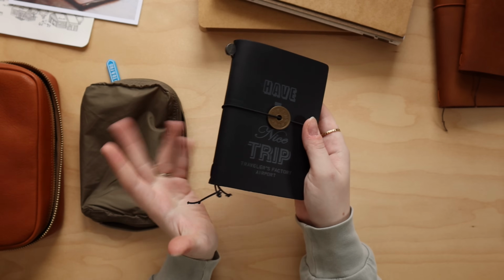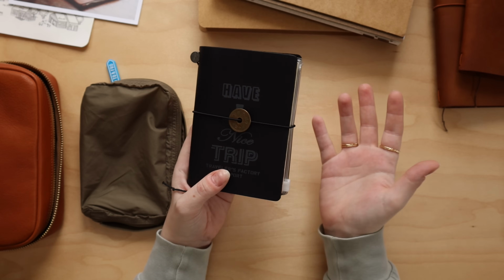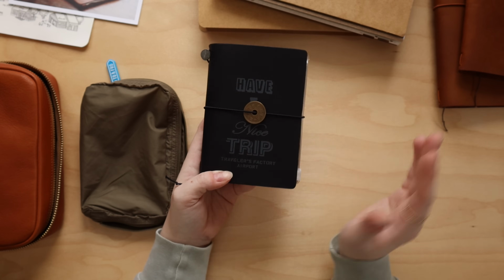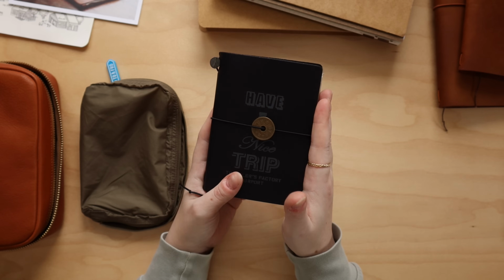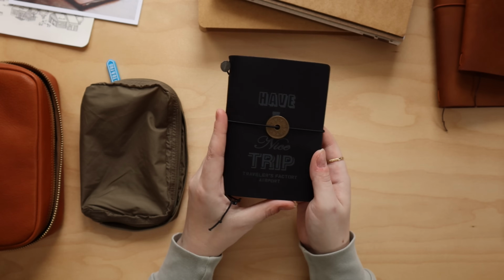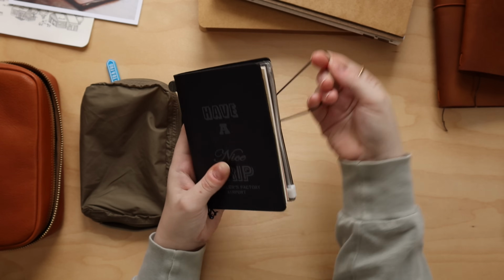And because I hadn't set up my bullet journal yet, because I was planning to set it up after I got back from my trip, I decided to take this with me as my travel journal. So I'll show you the setup of this book, but I will just say I really, really like it.